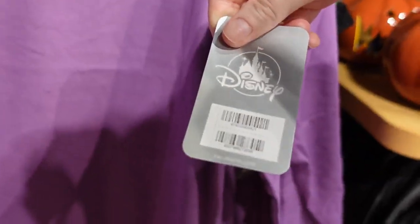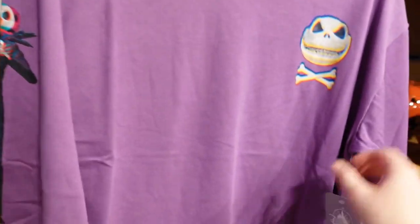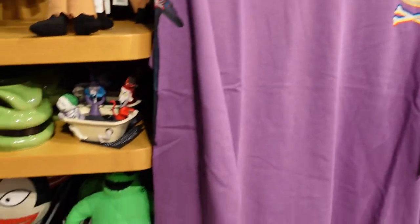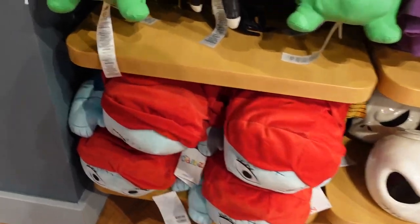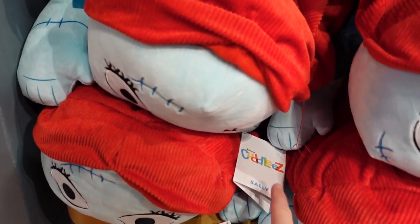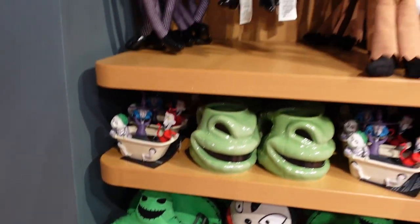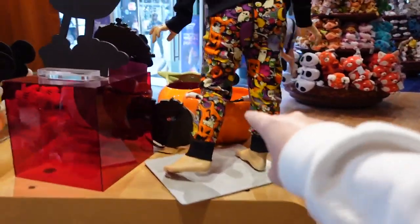See, look, there's no price on that. What's on the back? Okay, so there's nothing on the back. You've got Jack Skellington on that sleeve and then his face there. There's the Cuddlies. £30, we have a price on that one, for the Sally Cuddlies plush, so it looks like they're laying down. £18 for Oogie Boogie.